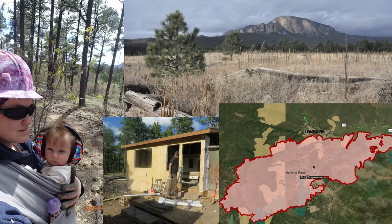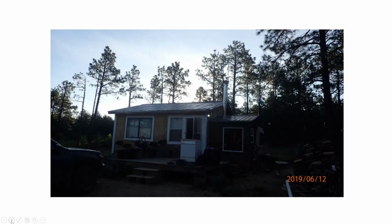You can see the little black X in the Hermit's Peak fire perimeter. That's where our house was. That beautiful view of Hermit's Peak is just down the road from where we live. The photo on the left is my daughter and I working in the woods. And the photo there in the center is of my husband when we were building our house. You saw us building our house earlier. This is our house finished in Las Despensas.